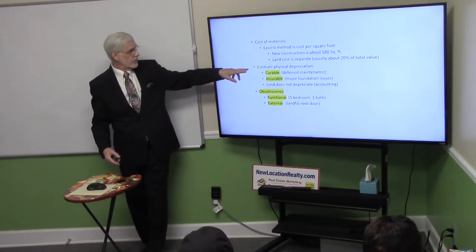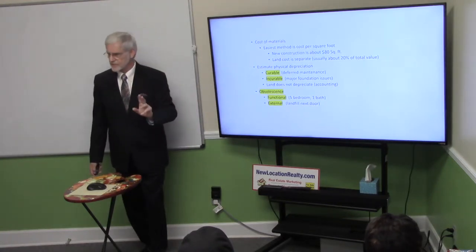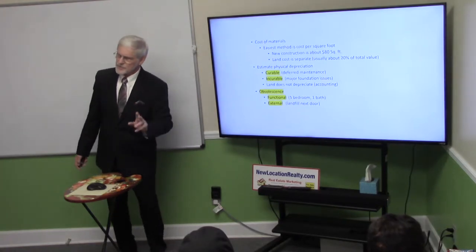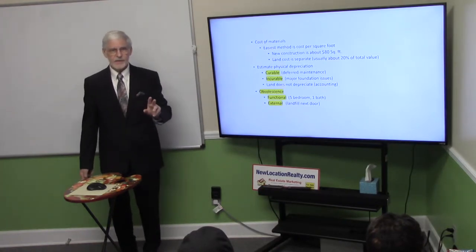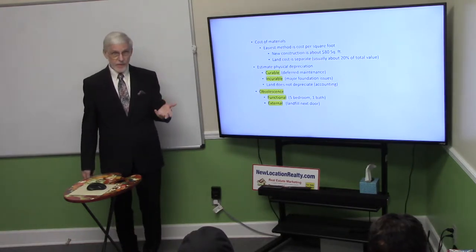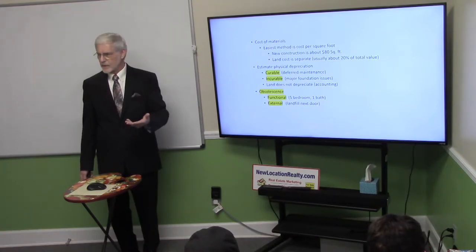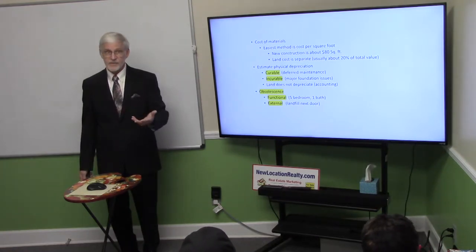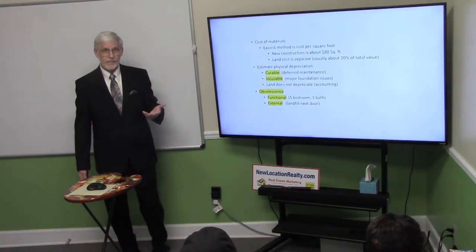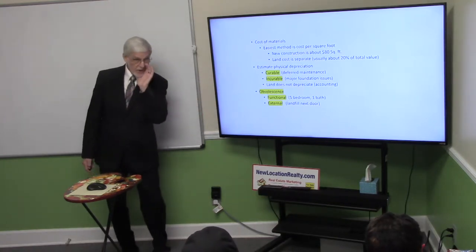What we do here is we look at the depreciation. What is this depreciation? Is it curable at a reasonable number, or is it incurable? No matter how much money we throw on it, we probably can't fix it. And again, land, I keep going back to land, doesn't depreciate. You might have a question on that.